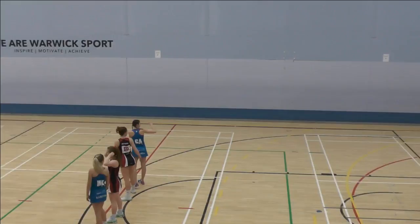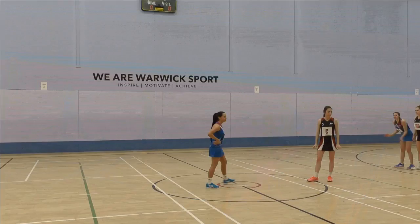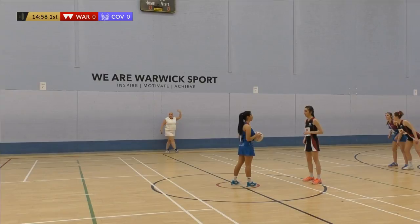Yep. Warwick centre Emma Knowles up against Coventry's centre. Emma Knowles came from Durham, played for Durham once. Interesting. So she's a postgraduate. She's postgraduate medicine. So here we are at the start of Warwick Netball Varsity 2018. It's a Coventry start. Yep, lovely marking from Georgia Gilson.